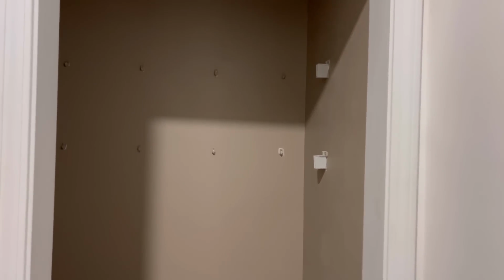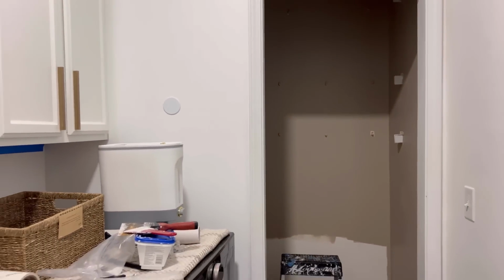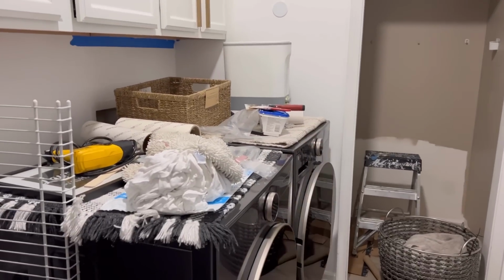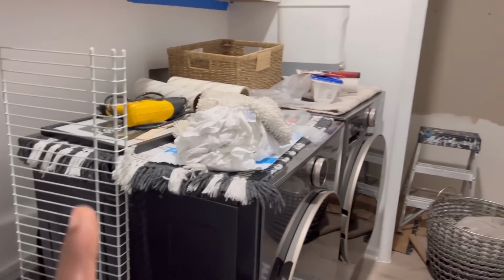Let me turn this off. So this is Balanced Beige by Benjamin Moore. I absolutely love it. I think it looks really, really good. But oops, I almost bumped into something. We still have a lot to do here. We have countertop to install and also the faucet.